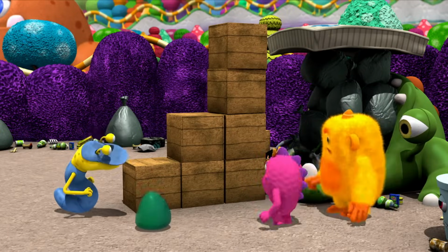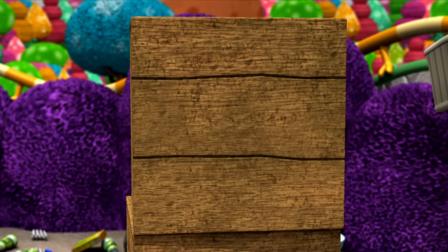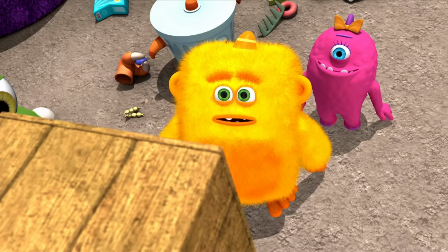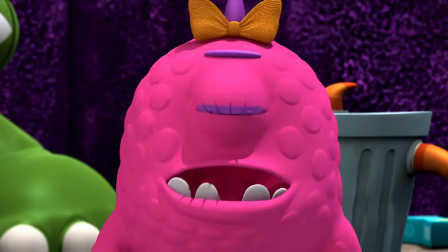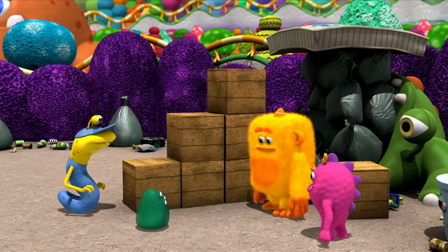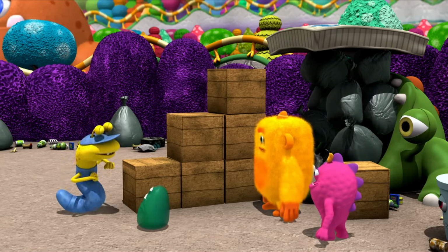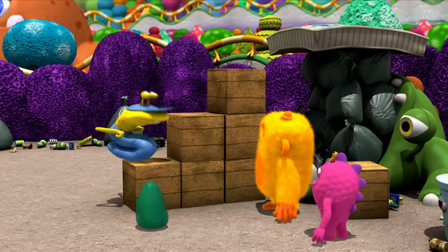Let's count. 1, 2, 3, 4! Oh, that's the problem. There should be 3 boxes, not 4. So let's take one away. There! Now there are 3! Oh, I hope it works. Give it a try, Garbage Monster. Okie dokie, Goo. Here goes.